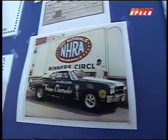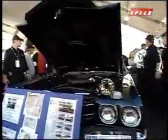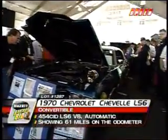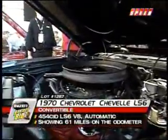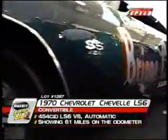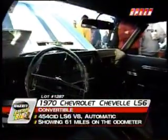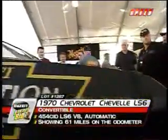Bid car looked like 35 years ago, and this is what it looks like now. This is lot number 1287. Officially, it's a 1970 Chevrolet Chevelle LS6 convertible, but this car has a lot of history going for it. Back in the early 70s, 70 and 71, Ray Allen drove this car in NHRA competition and won just about every race he entered in. This car has been restored to driving condition now, and now it is our next fantasy bid car.